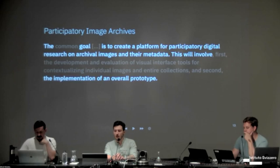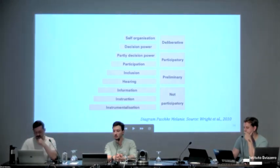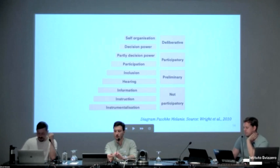So I've already talked about prototypes and would love to expand on the second big thing that is in there, and that is the participatory approaches. Participation is a concept and term which is often contextual and subject to unspoken assumptions. In our research project, we often refer to this model on the right to locate where we would see a process or function of this platform.